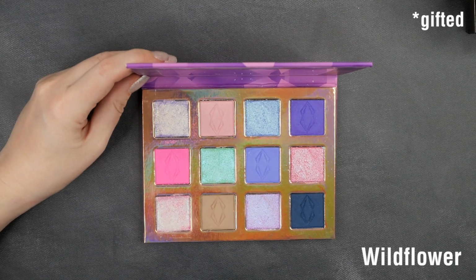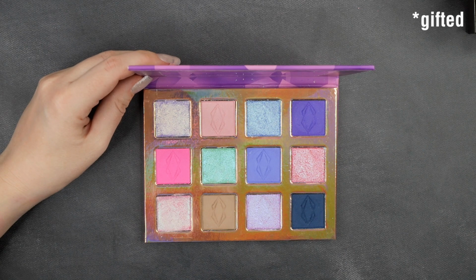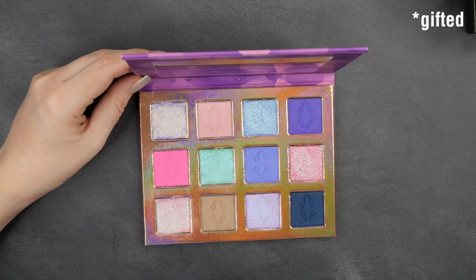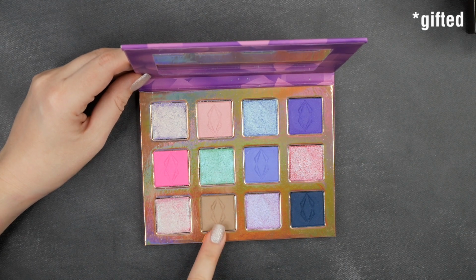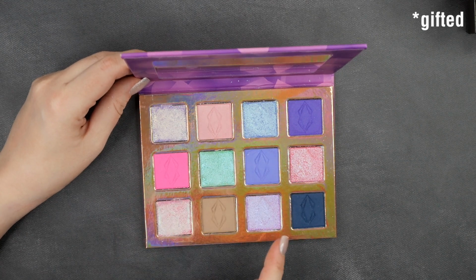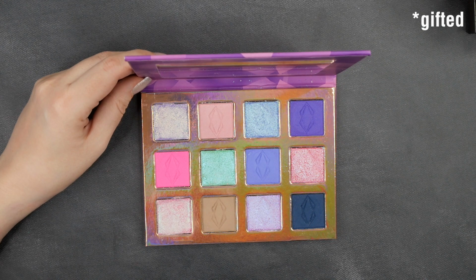But this one is so stunning, and when I first got it, I feel like I truly didn't understand just how much I would fall in love with this palette. I love that there's two deepening up shades, and then there's also a more neutral shade. There's a really neon bright shade, and then these two pastels, and the shimmers in here are truly the best of the best from Lethal Cosmetics that I have seen.